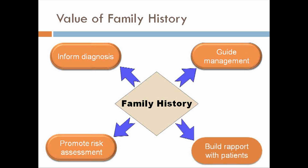So say we hear about a family with a strong history of cancer, as an example. We start to think about what kind of risk the patient is at, and then what we can do to help this individual. So are there modifiable risk factors? Can we get this individual involved in smoking cessation, as an example, to bring down their risk?